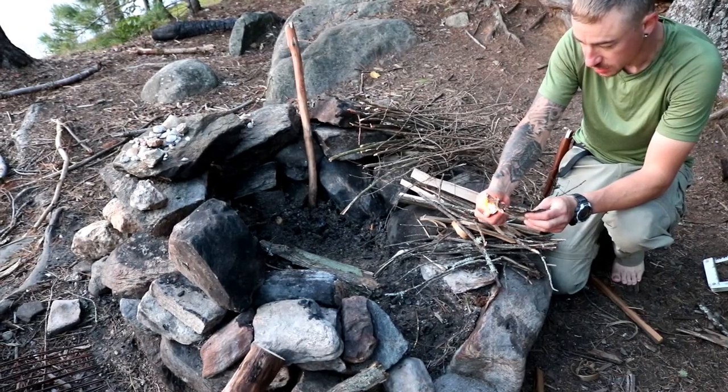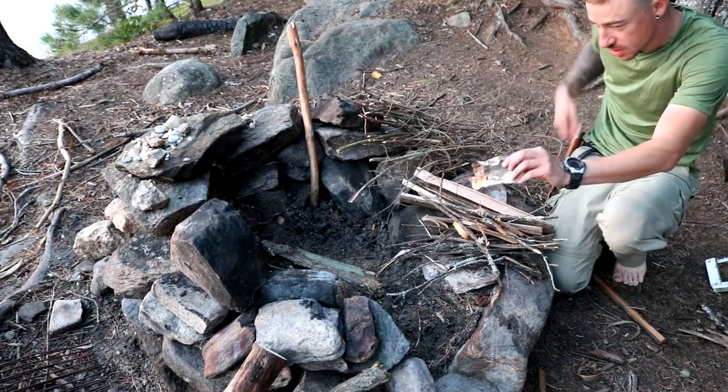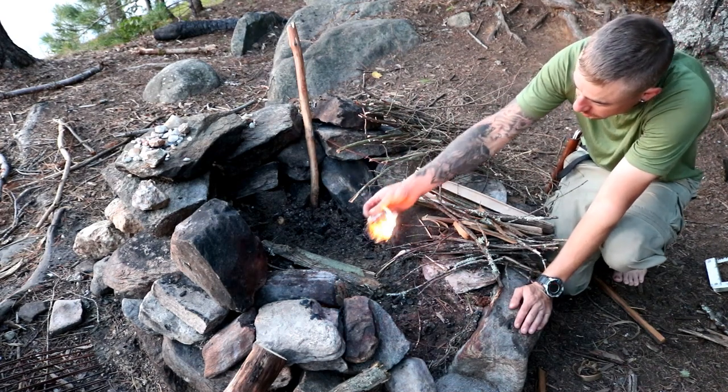There's a ton of mosquitoes, more so than we've seen the whole trip. So we're gonna get this fire going, dual purpose style. Old lighter and birch bark.